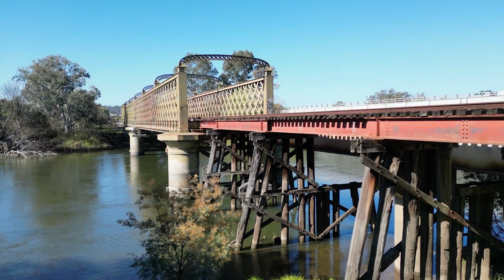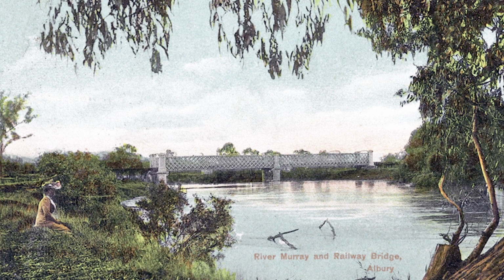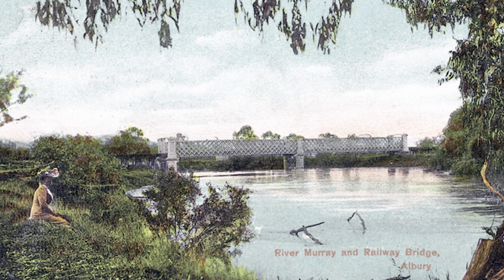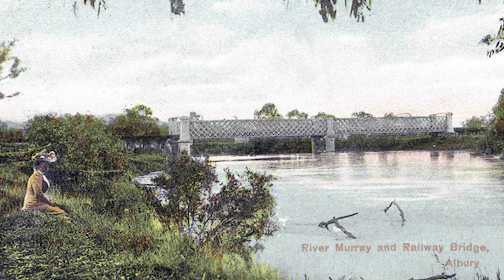It was hailed as an iron marvel, and ladies and gentlemen inspected it before the first train crossed in October 1884. Postcards at the turn of the century used images of the bridge to boast that this technological development represented the progress of both Wodonga and Albury. It was part of the town trappings of both places.